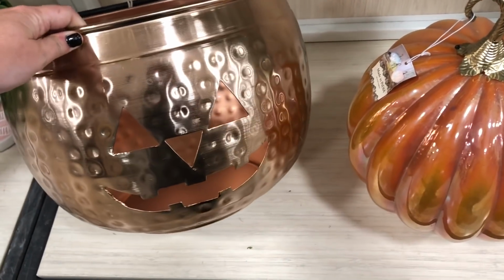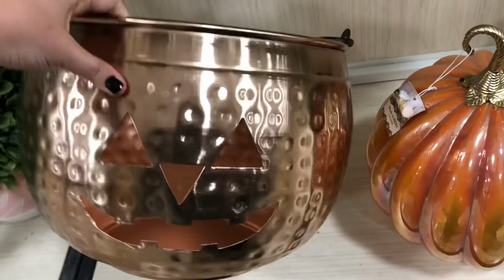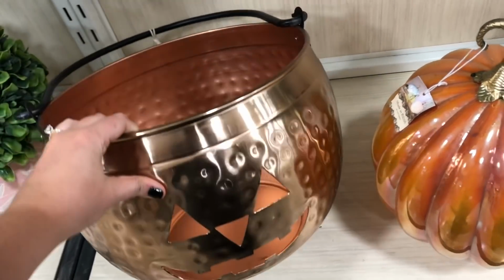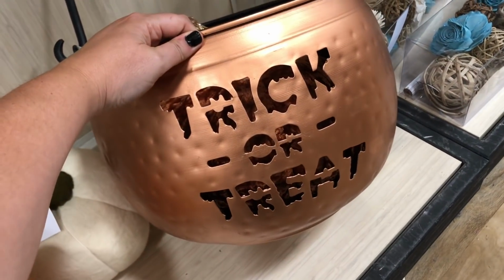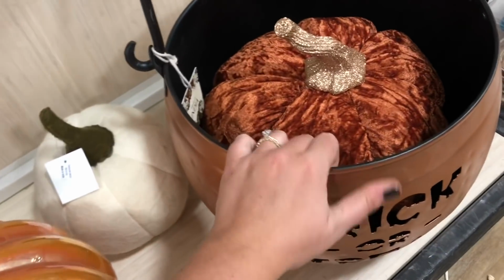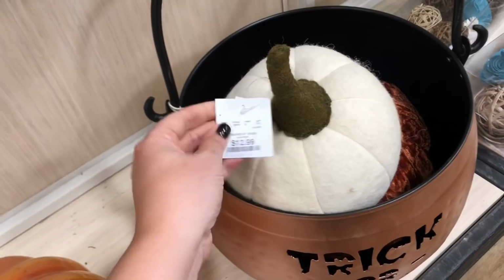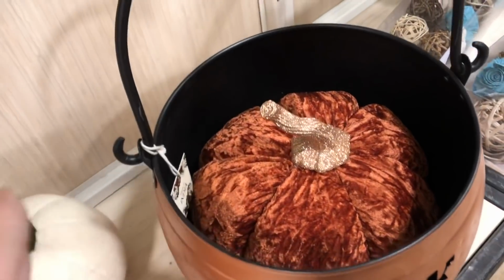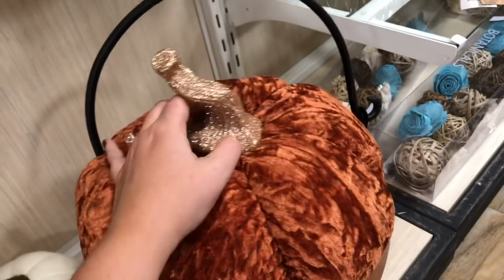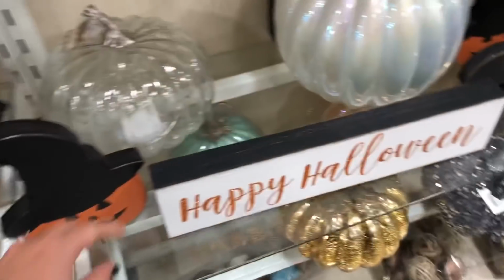I have been on the lookout for these copper jack-o'-lantern buckets this year because I've collected these for the past 3 years now from Homegoods and TJ Maxx and Marshalls. That big one is $24.99, but I saw it at TJ Maxx about a week ago for $19.99. In fact, my husband bought me one, so it's a better deal if you can find these at TJ Maxx, or at least in that size. And I did see this felt pumpkin. We're gonna see a lot of felt stuff, and this velvet one is so cute. Unfortunately, there was no price tag though.